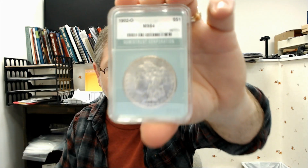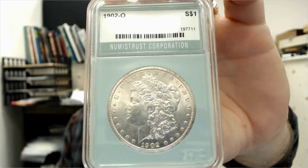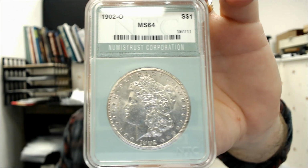I won't do it. Same thing, NTC was actually a real grading company. I think they still are. And they'll grade coins. At one time, they were kind of respectable. I never thought I liked their grades. This one's accurately graded, but I'm not going to pass on NTC coins. I just think they need to be out of their holders. Here's an ICG. I don't know whether ICG did this at one time.